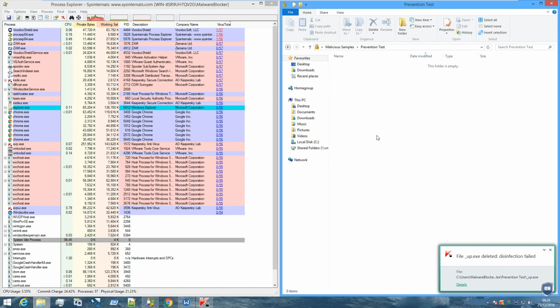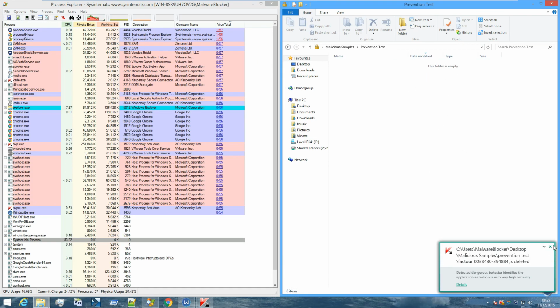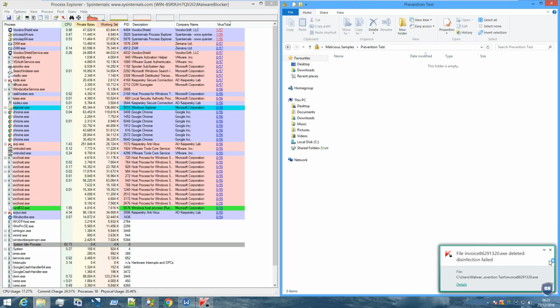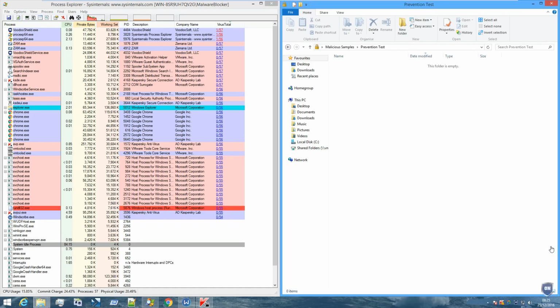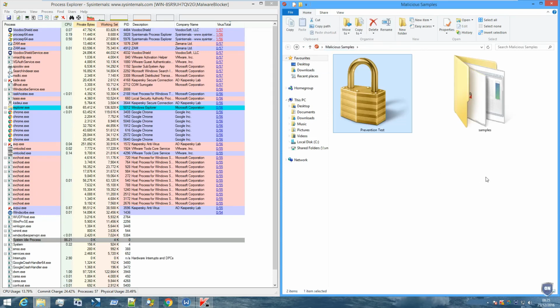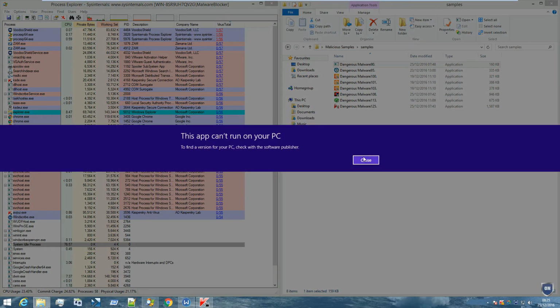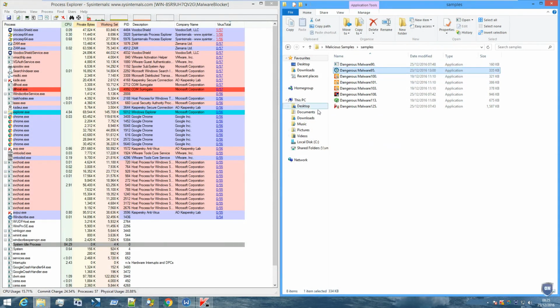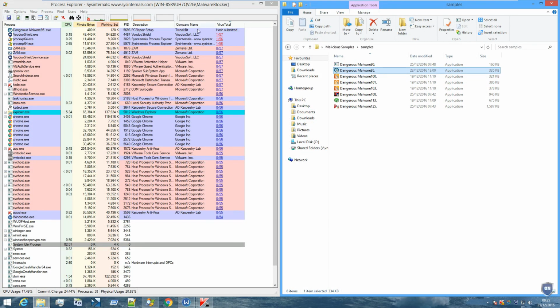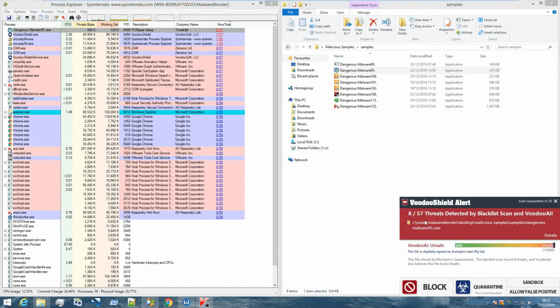But here you go, we've got 2 left, and now 1 left, and boom, we're done. So Kaspersky literally just wiped out the whole folder. I mean, we didn't even need Zamana or VoodooShield for that part of the test, to be honest. But you'll see in a second that although Zamana is basically useless with real-time protection, because we don't need it for anything, the VoodooShield setup is working superbly, so that's very impressive.